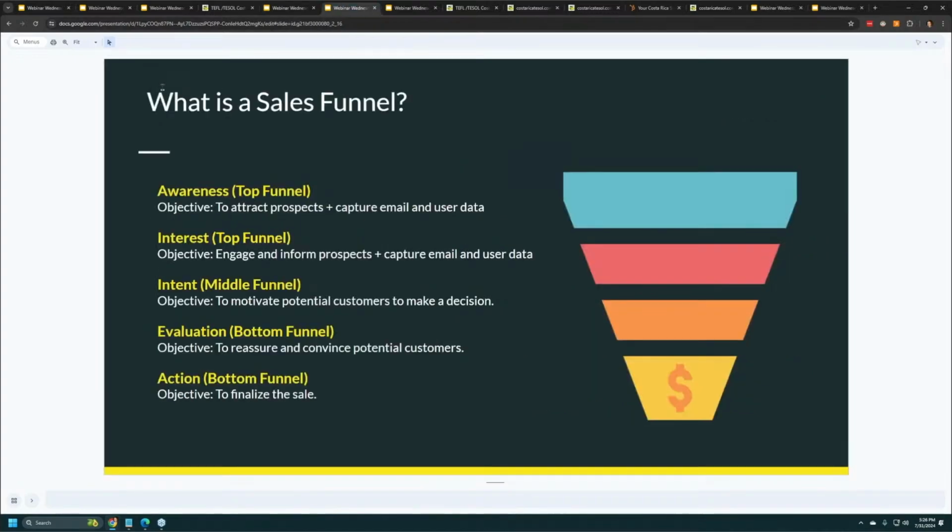So for those who maybe don't know what a sales funnel is, we created just a simple breakdown of what one typically looks like.